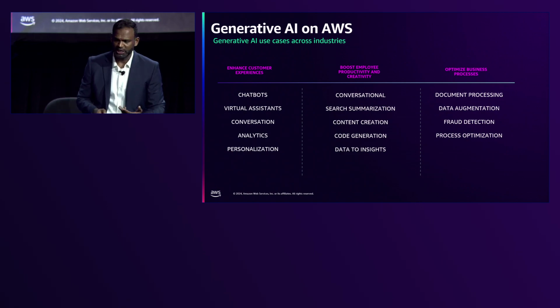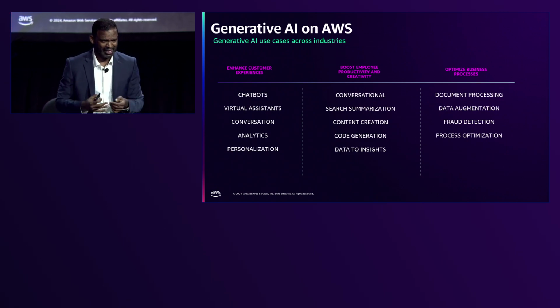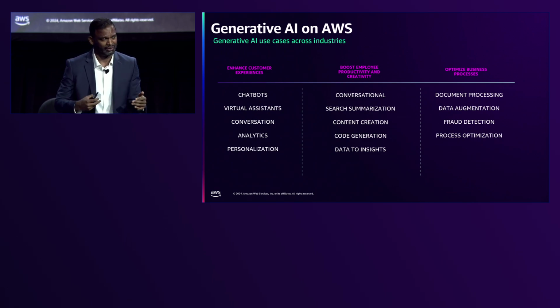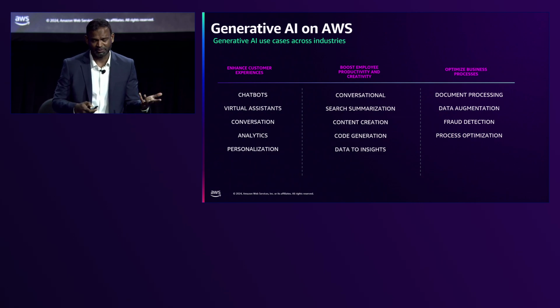How to boost employees' performance? I don't know how many developers are around here. I used to be a developer. I remember many times I read the code and made some mistakes, and it would take a long time to debug the code, right? But these code assisting tools, before you even make the mistake, give you pop-ups. Also, it writes the code for you. So it helps with our performance and productivity itself.